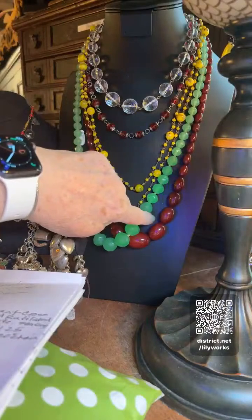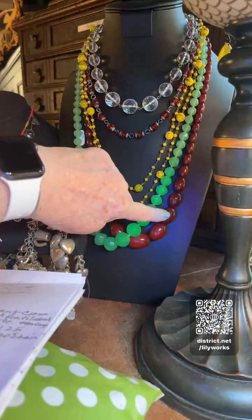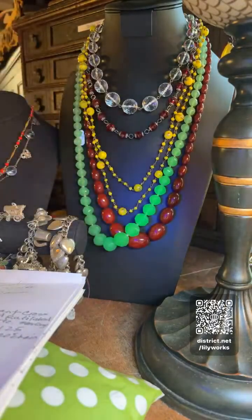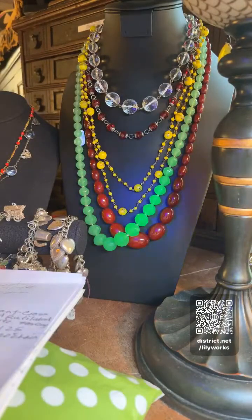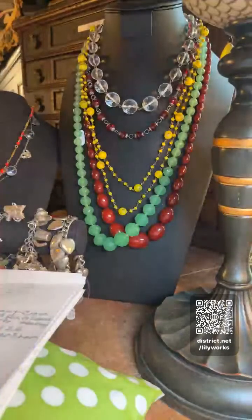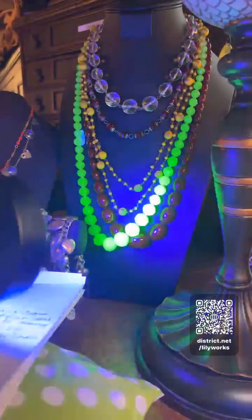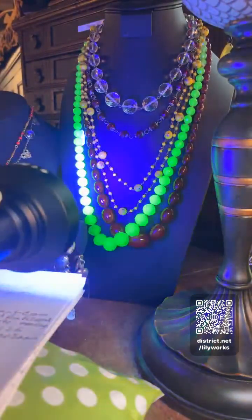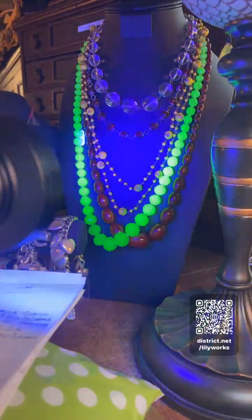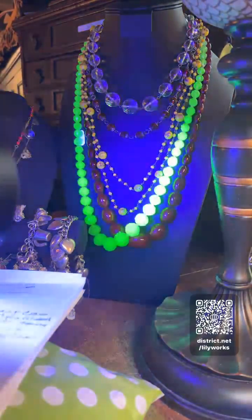And then this is cherry amber Bakelite. Remember, somebody in our group did a Bakelite show recently. And let's see, hang on. Let me get my big, whoa, I got my big light on it now. But that cherry Bakelite, it's supposed to change color. Boy, it's reflecting off of that uranium. Isn't that spectacular? Oh my goodness, that is spectacular.